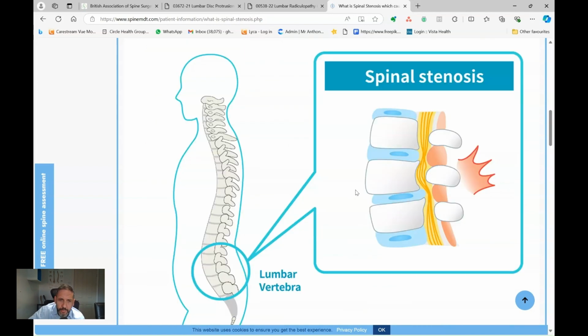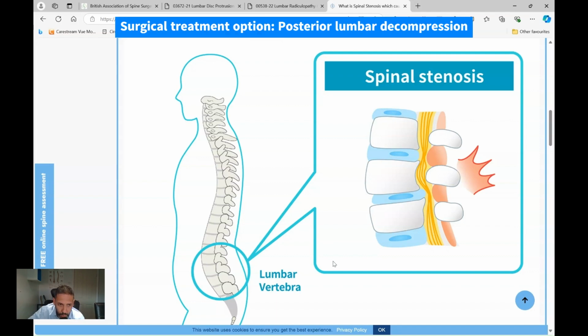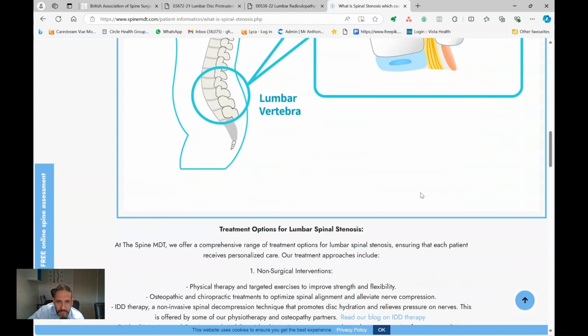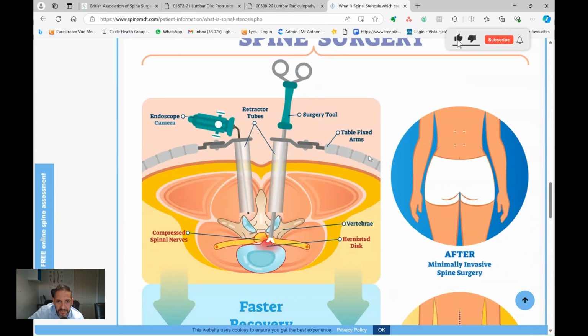Another minimally invasive procedure is a posterior lumbar decompression through a minimally invasive approach. This is for spinal stenosis. This is focal narrowing of the spinal canal, so front of the spine, back of the spine, and then you get a combination of a bit of a disc bulge, but mostly thickened joints and ligaments at the back of the spine, almost calluses that form as we get a bit older. You get this focal narrowing where all the nerves get a bit pinched. And the procedure I do for that is a minimally invasive decompression.